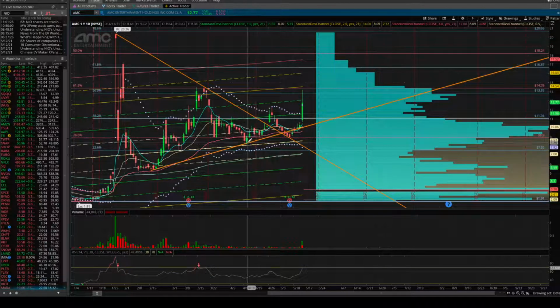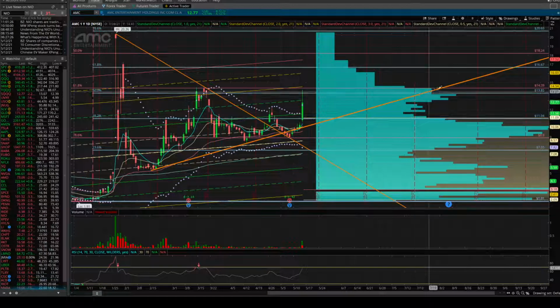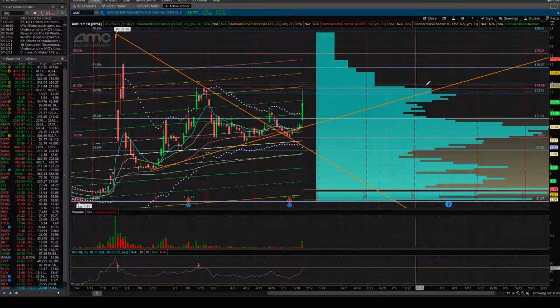You can say it filled the triangle pattern, got back through it, bounced off it again, one more bounce here, and then moved into the prior line of support, acting as resistance. 1, 2, got above it yesterday, breakout today. And you see here we wicked all the way back up into this consolidation of the prior move in March, between set highs 14.49, 14.54, and that corresponds over here on the volume histogram, right?